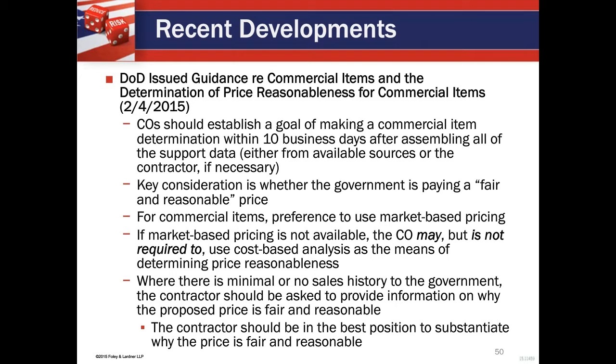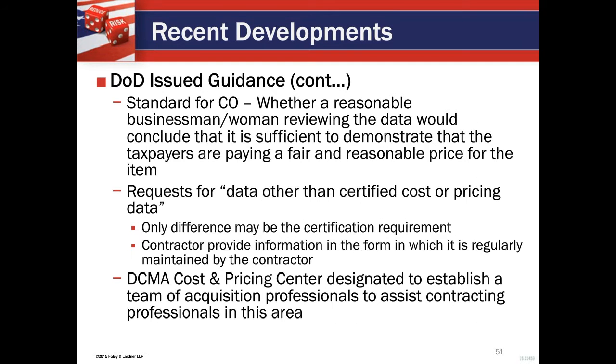And if there's minimal or no sales history to the government, the contractor really needs to provide information on why the price is fair and reasonable. And the Department of Defense's thought is, well, the contractor's in the best position to give us that information. The standard they were looking at for the contracting officer is whether a reasonable businessman or woman reviewing the data will conclude that it's sufficient to demonstrate the taxpayers are paying a fair and reasonable price for the item. Well, what does that mean? What kind of a standard is that? A reasonable businessman or woman? Is taxpayers paying enough? It doesn't really give you a good standard there. But the DCMA Cost and Pricing Center is going to help provide some more guidance and standards in that role.